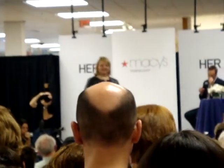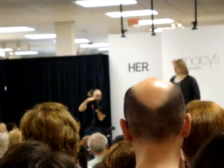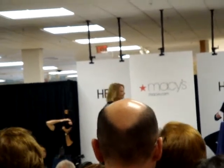And then we have a Style & Co. black and gray shirt with a little bit of Lurex. Got some detail at the neck, a little ruching. And then we have a Jones New York black and white wool pants. All right, thank you very much, Angel.